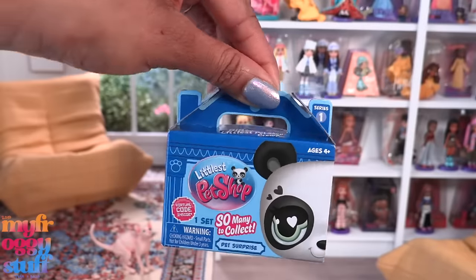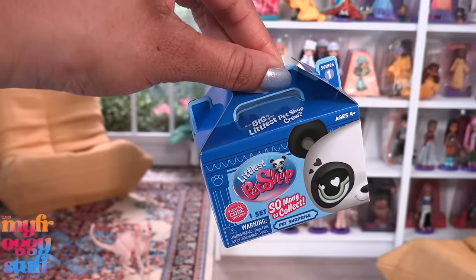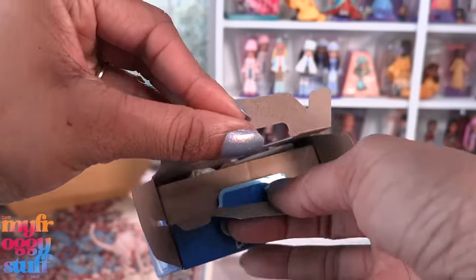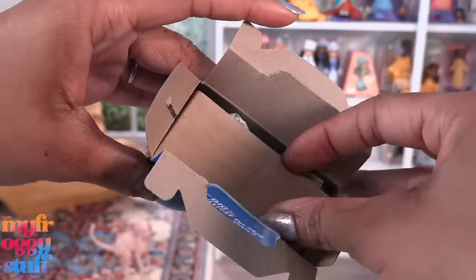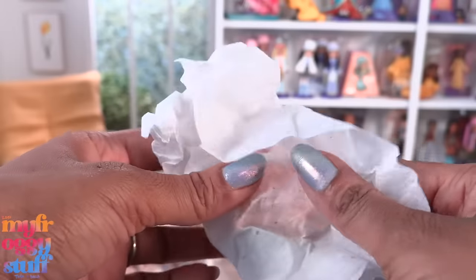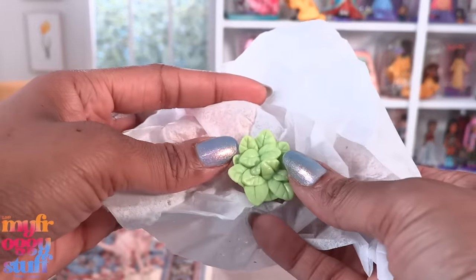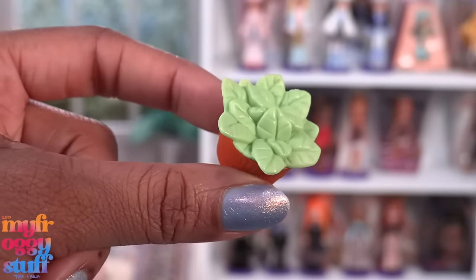I kind of love the packaging. It reminds me of like Build-A-Bear or a little pet box. Let's open it up. Littlest Pet Shops can be used as pets for our dolls, but I think they would work better as figures or plushies that are made of plastic. The figure comes wrapped in tissue and we have a plant. That's a cute little mini that we can totally use in the dollhouse.